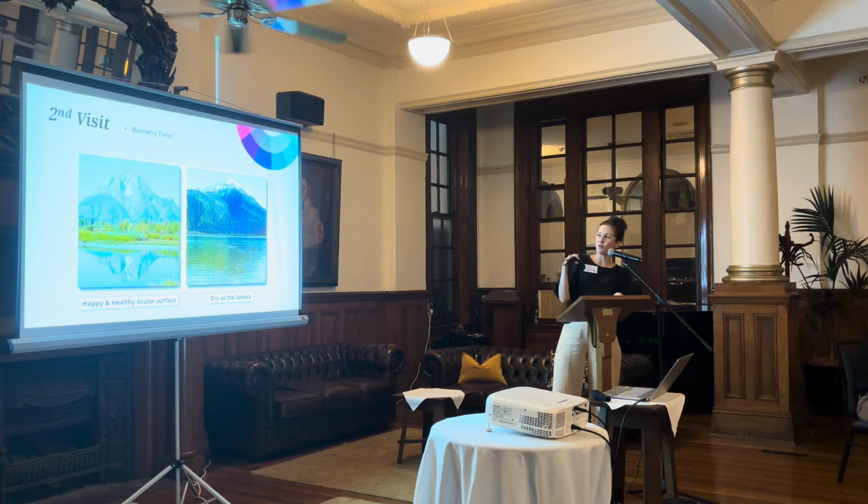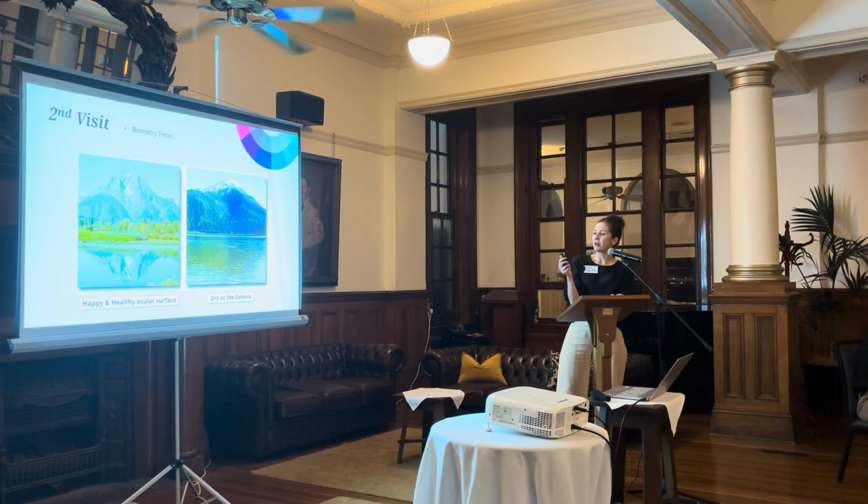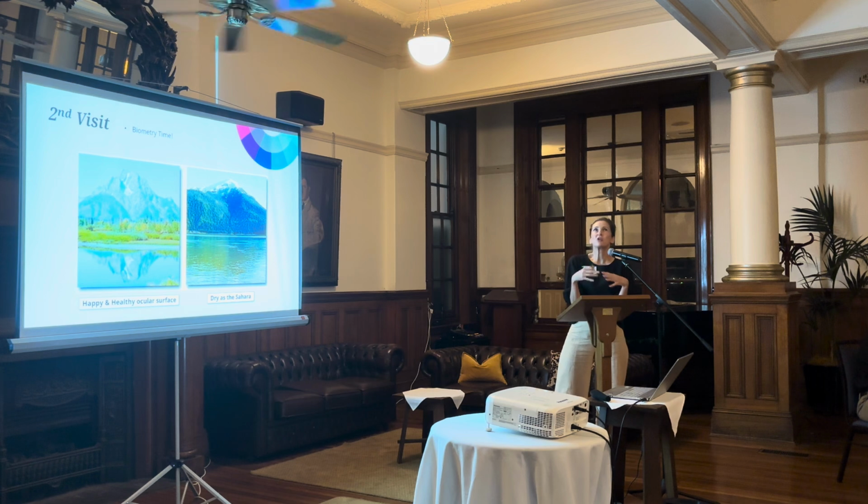And I just say, well, with a beautiful, lovely ocular surface, it's much like the first image where you can see that nice reflection coming off the nice, calm, still water. And there I was, this dry as the Sahara, and we're not seeing any sort of mountain whatsoever. We could calm them down, but it's just a stress that they don't need, because they're thinking, oh my gosh, they're not getting my measurements. I'm going to end up with the wrong lens. I'm not going to get a great outcome. So that has really helped in that situation.